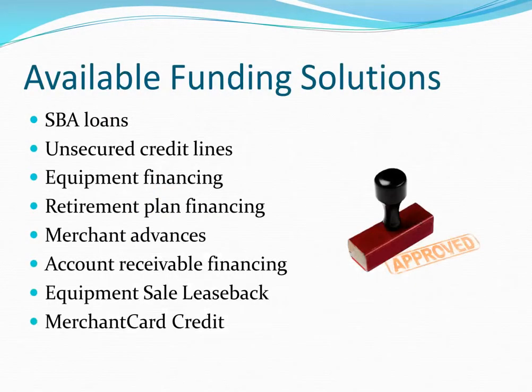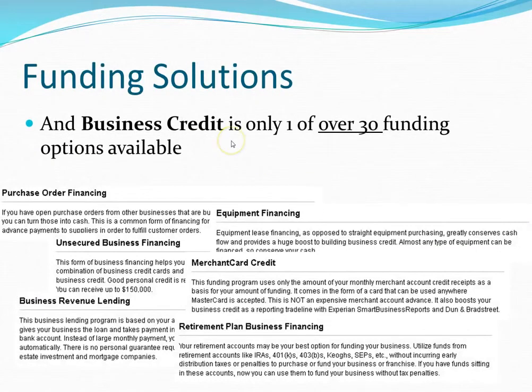Okay, now the other thing that you're going to see, the other real benefit of the actual funding suite, is that business credit is only one of over 30 funding options available.